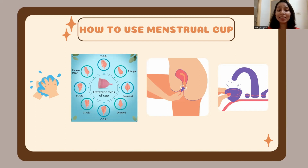So, in order to understand if it is sealed, you can run your finger around the base of the cup to make sure it's fully open and sealed against the vaginal walls. This seal is essential for preventing the leakage. And menstrual cups can be worn for around 12 hours depending on your flow. So, you might want to empty it frequently during heavy flow days.